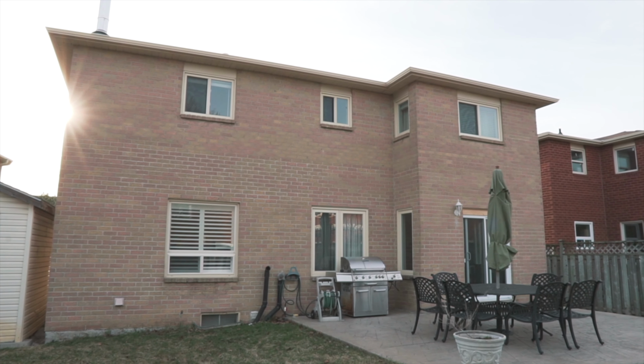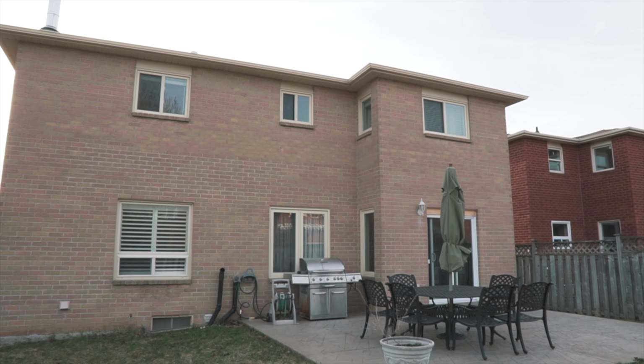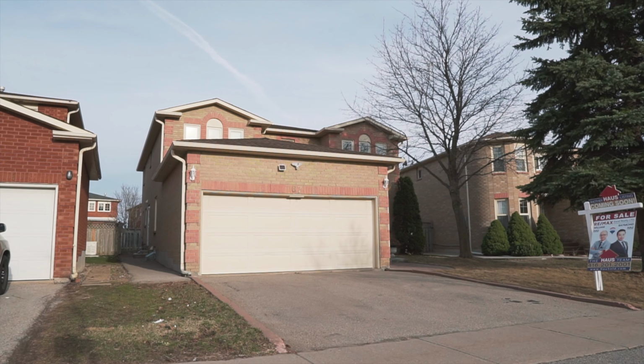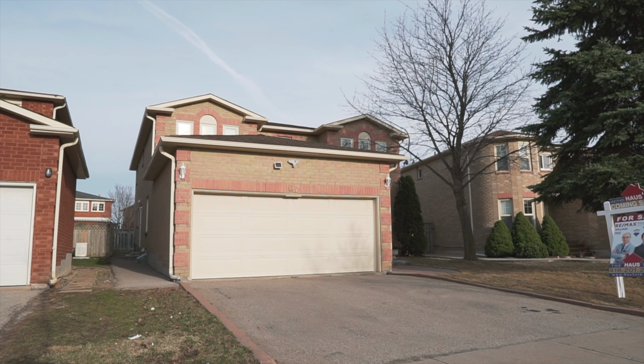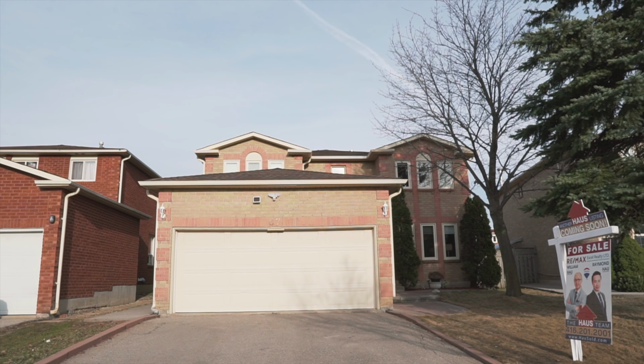One of the best features of this home is that it's an income-generating property, comes with a fully functional basement apartment. And it's not just one basement apartment, it's two separate basement apartments with its very own separate entrance for tenants.